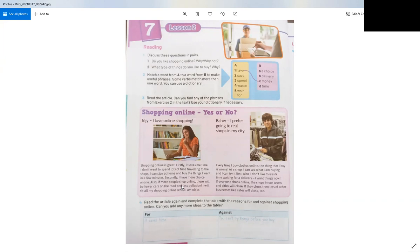Now, this means that Inji is for shopping online. She is for something. It means that she likes it. Now, let's read about another person.